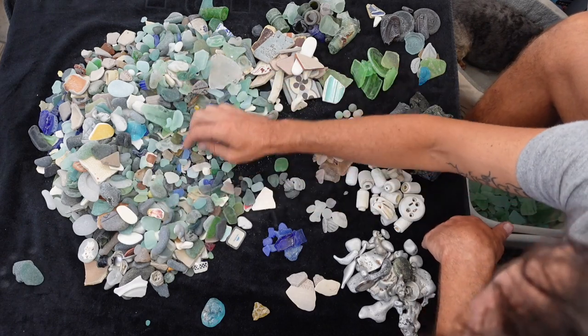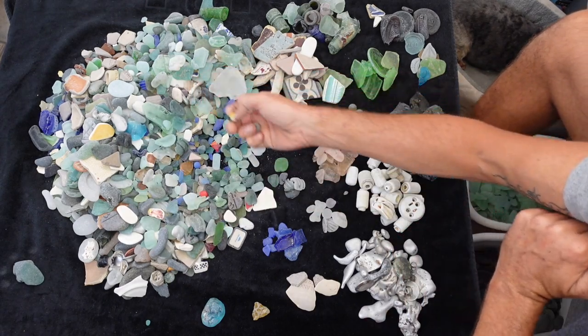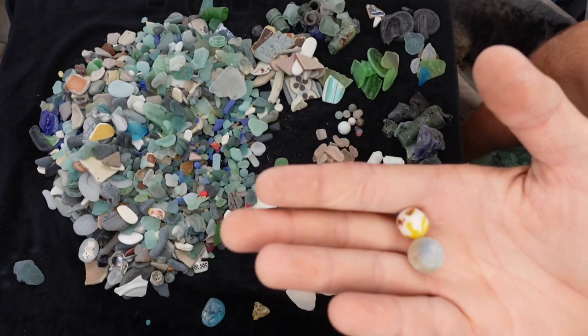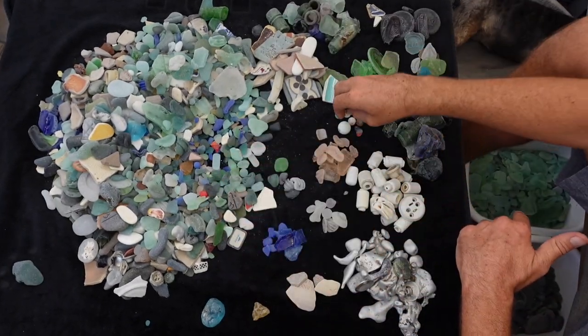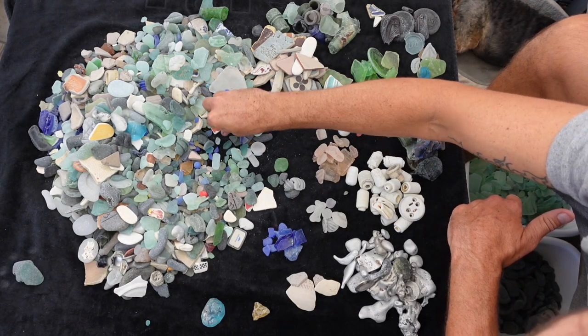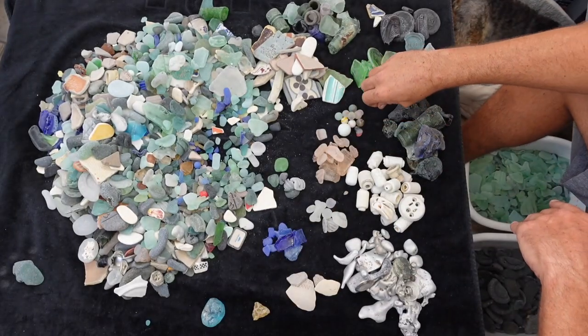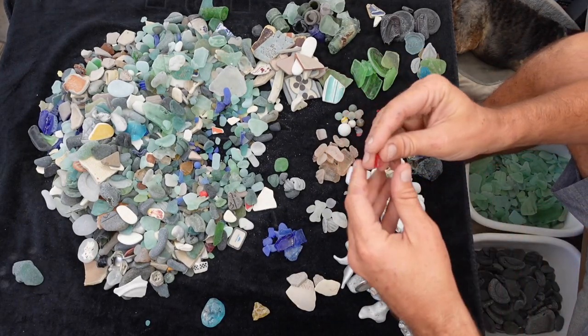Sometimes it's nice just to sort through and pull all your marbles first because, I don't know, those are the most fun. And that's a nice yellow swirly and then a good little red, white, and blue cat's eye as well. And then of course we need a pile for beads, like little red and orange beads like this one, we'll put next to the marbles. And then one for flash glass.